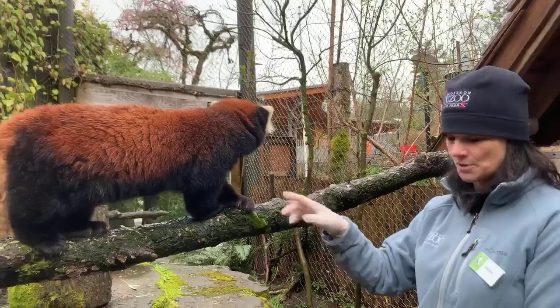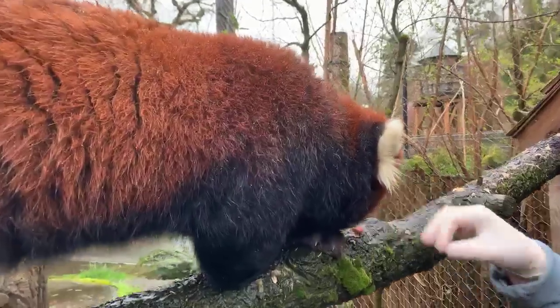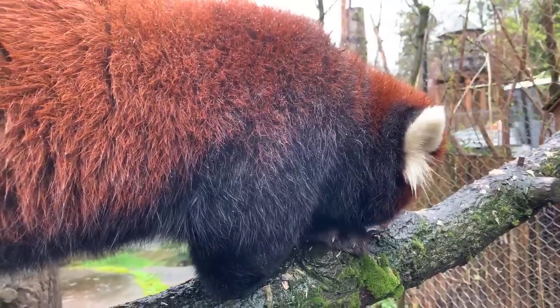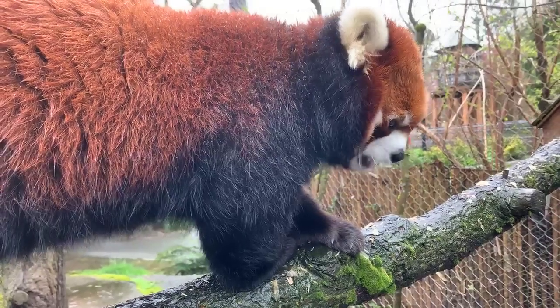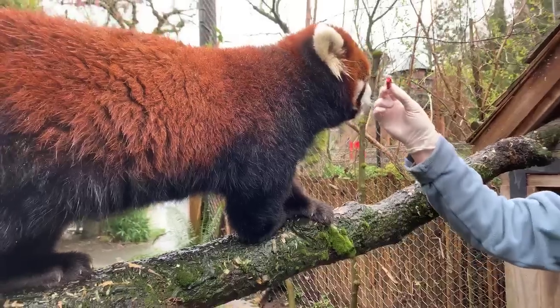Moshu, this is Moshu. We're going to be pretty much focusing on him this morning. Or if you have questions about what it's like to be a zookeeper at the Oregon Zoo, I'd be happy to answer those questions too. But first, let's start off and introduce Moshu.